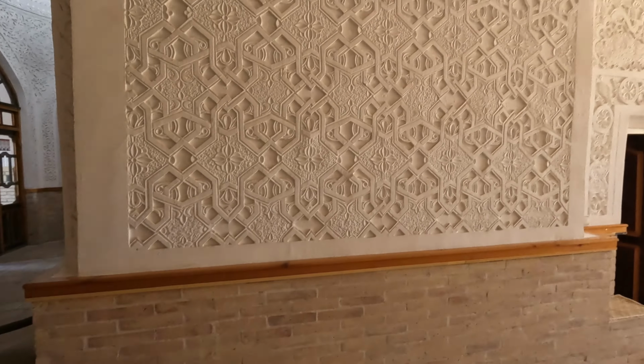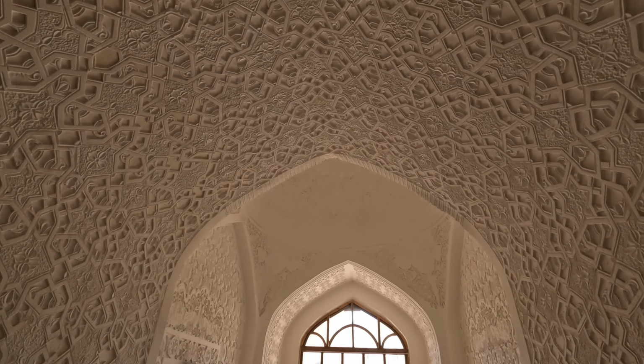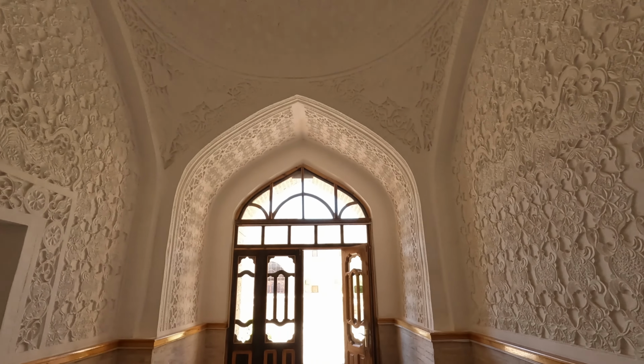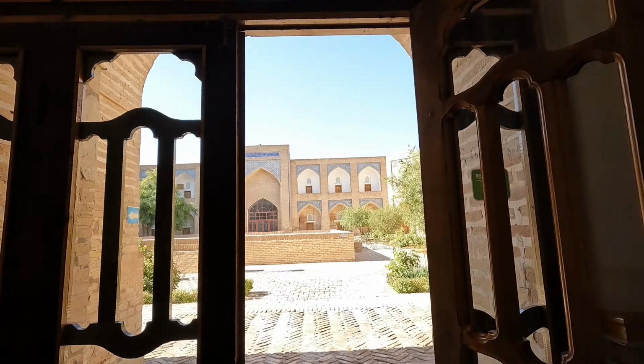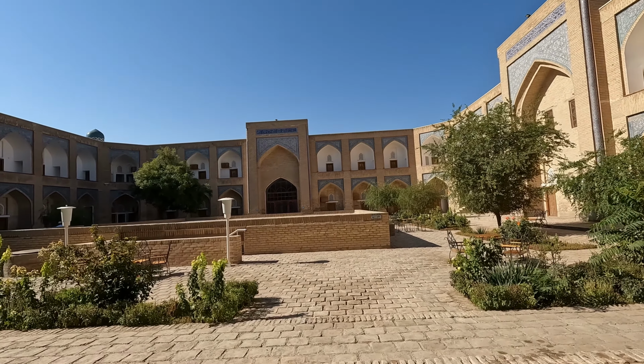So guys, I thought it was a madrasa museum, but it isn't. It's a hotel now, and they're so nice in here. They let me in. And they said I can actually go in, have a look in the courtyard as well. It is not included in the museum ticket, but it is free to visit. So here I am. Since 1990, it has been protected as a World Heritage Site.